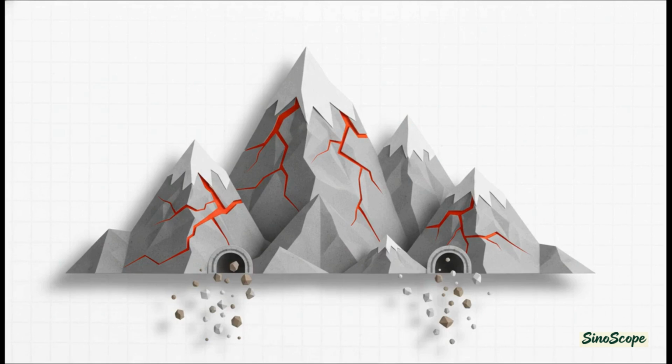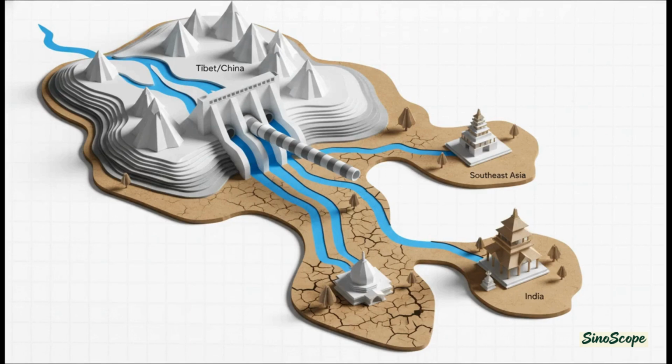And this plan has scientists absolutely terrified. Why? Because you'd be tunneling through one of the most geologically unstable regions on the entire planet. The risk of triggering powerful, destructive earthquakes isn't just a side note, it's a very real danger. But the risks aren't just geological, they are absolutely geopolitical. The headwaters they want to divert feed rivers like the Mekong and the Brahmaputra. These are the lifelines for literally billions of people in India and Southeast Asia. If you start messing with their water, you're not just creating an engineering project, you're lighting a geopolitical fuse.